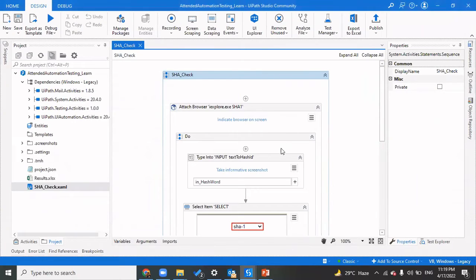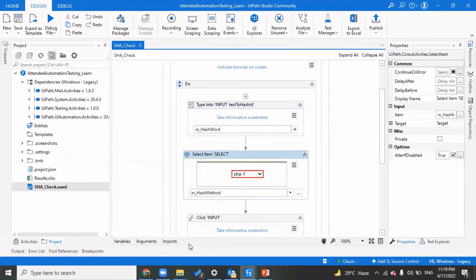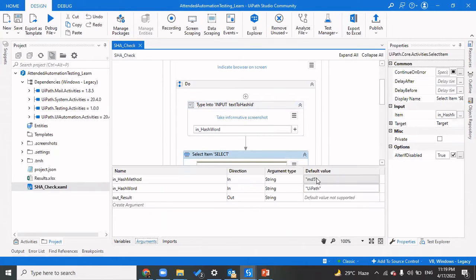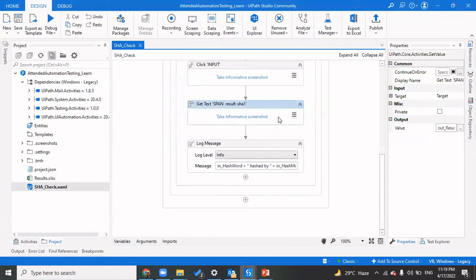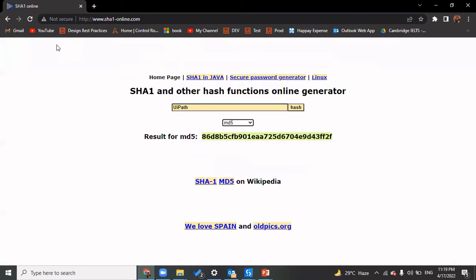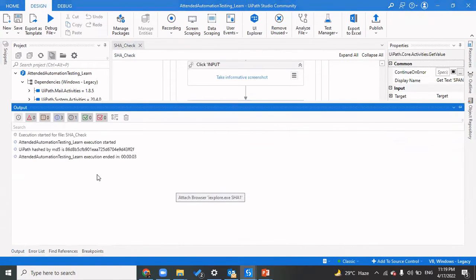This automation does nothing special. It would type the word UiPath and then select the hash. As of now, I've hard coded the value, so the word would be UiPath and the hash method would be MD5. It's going to get the result and then print it. This is what normally a tester or an RPA developer would do to test it: type that thing and get the result. Now if we see it in the output pane, we've got the result.